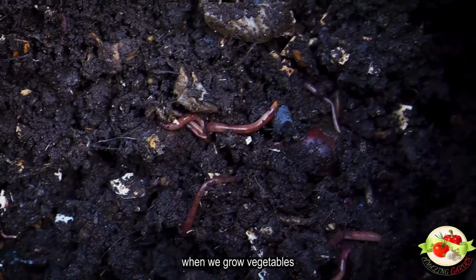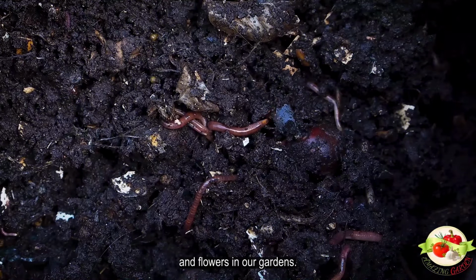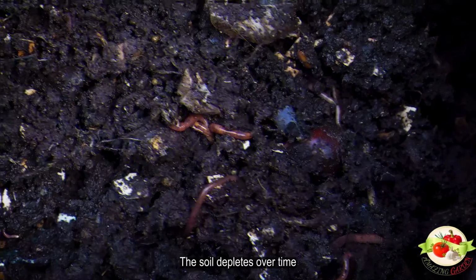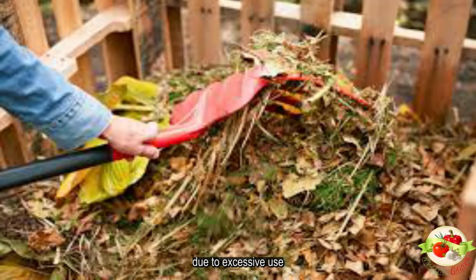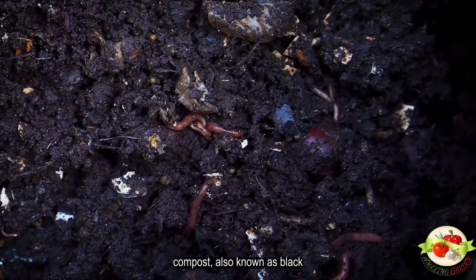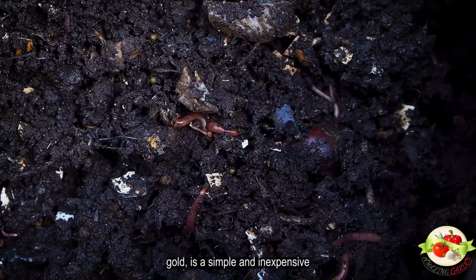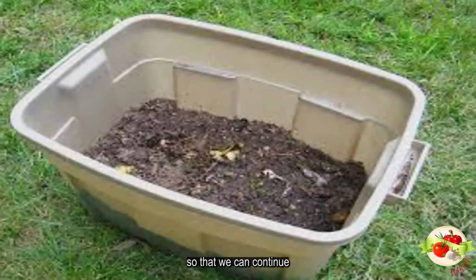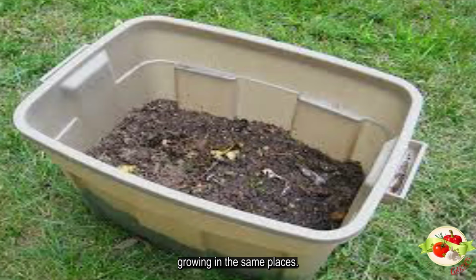When we grow vegetables and flowers in our gardens, the plants extract nutrients from the soil in order to grow. The soil depletes over time due to excessive use, and it does not renew quickly on its own, especially because gardening is an intensive removal of nutrients at one time. Compost, also known as black gold, is a simple and inexpensive way to rebuild the soil so that we can continue growing in the same places.